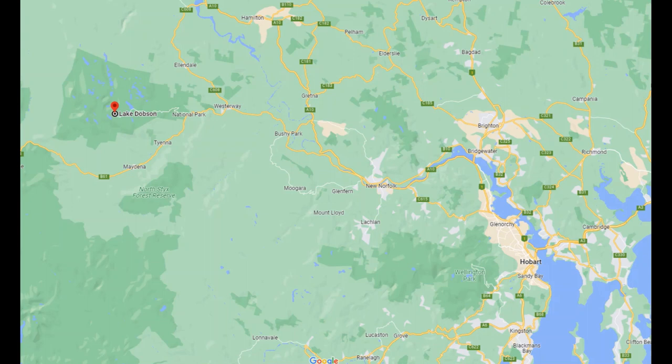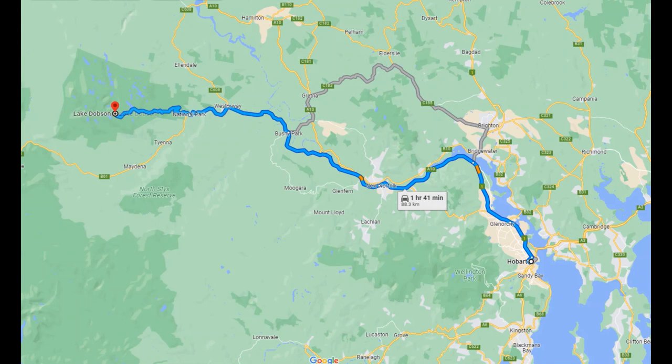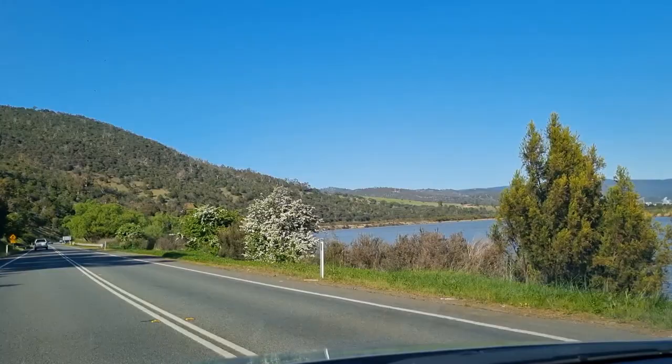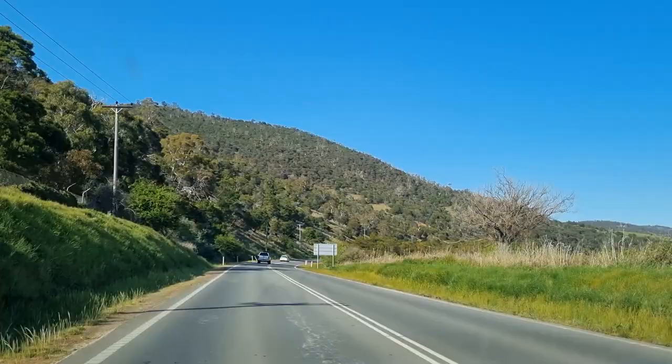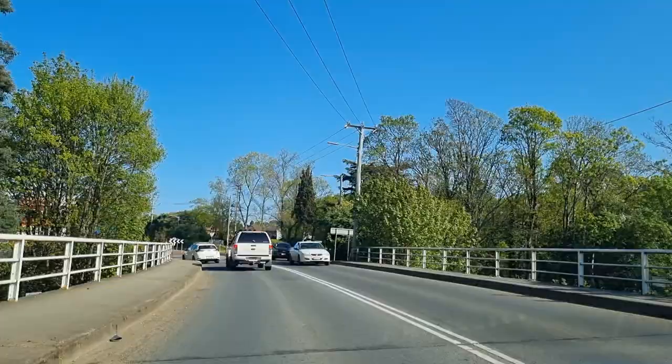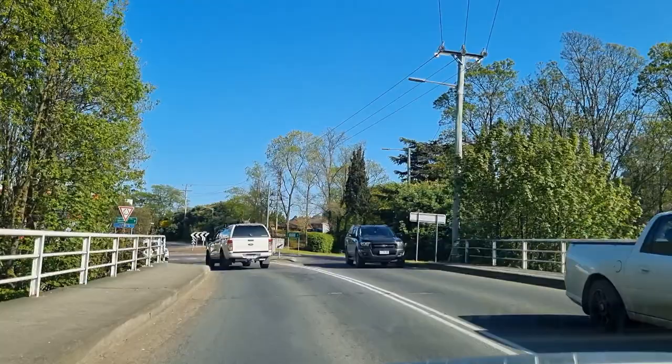We started our journey from Hobart. Lake Dobson is located about 90 kilometers away from Hobart and 15 kilometers from Mount Field National Park Visitor Center. The drive from Hobart to Lake Dobson is very beautiful. Sometimes this scenic drive goes by the side of River Derwent, through fruit orchards and historic small towns.